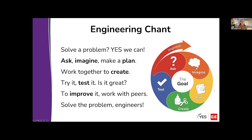And so we can ask them, did you use the ask step? Did you imagine? Did you make a plan? Did you create? And did you test? And if you did any one of those things, then you were engaging in the engineering design process. And so that's kind of the goal of this first lesson, is to really get them thinking about this problem-solving process that even without knowing it, they went through and they designed their bench and they likely did many of those things. And so they were engineering. And they can sing this chant to get excited about engineering.